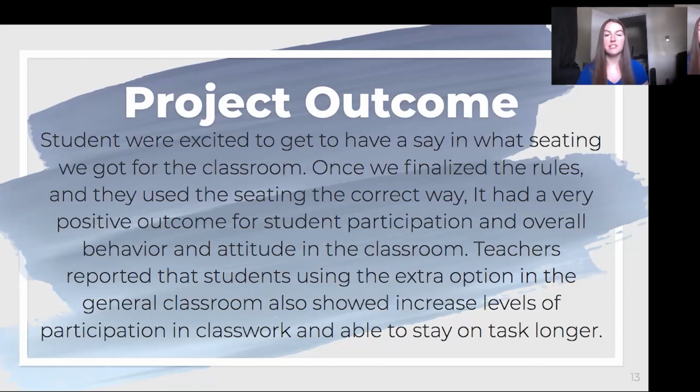The general education teachers also noted that during their lessons, they noticed they didn't fidget as much with their feet because they could rock back and forth on those seats. And they also had a greater increase of amount of assignments that were turned in.